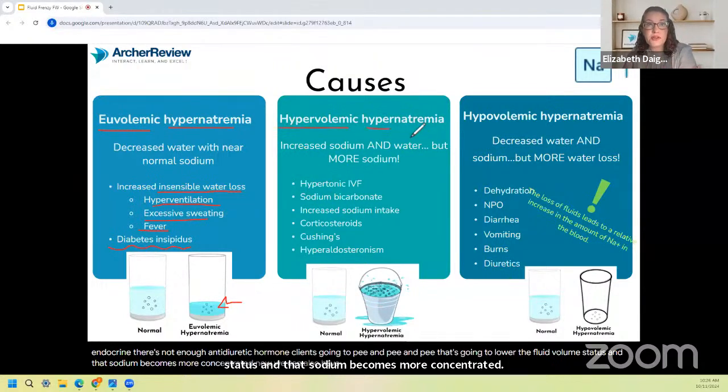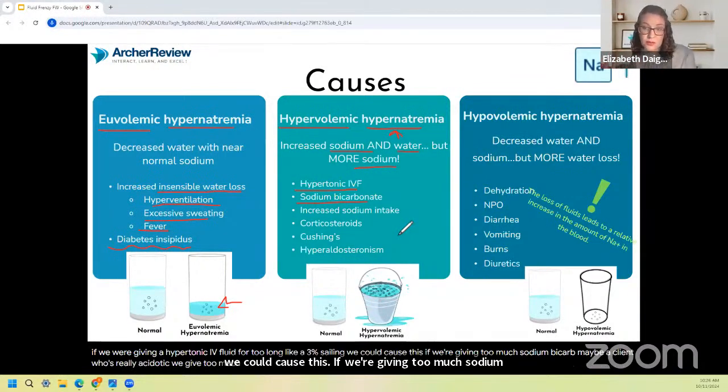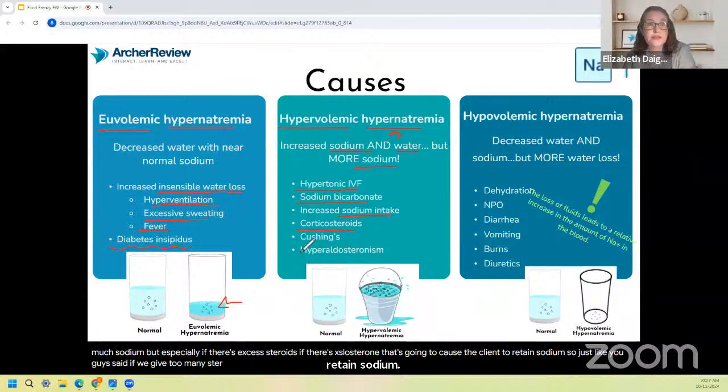Now, we can also have hypervolemic hypernatremia. This is when sodium and water both go up, but you actually have more sodium. And we especially see this when we are doing it to our client, believe it or not. We are usually the cause of this. If we were giving a hypertonic IV fluid for too long, like a 3% saline, we could cause this. If we're giving too much sodium bicarb, maybe to a client who's really acidotic, all of a sudden they're in that hypernatremic state. People can, of course, take in too much sodium, but especially if there's excess steroids, if there's excess aldosterone, that's going to cause the client to retain sodium. So just like you guys said, if we give too many steroids, if the client produces too many steroids because of Cushing's, or if they just have hyperaldosteronism, sodium's going to be really, really high.